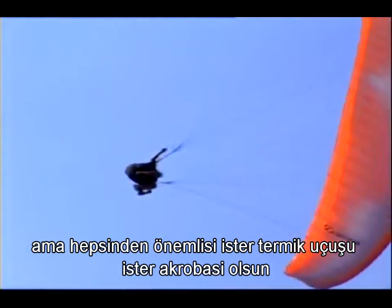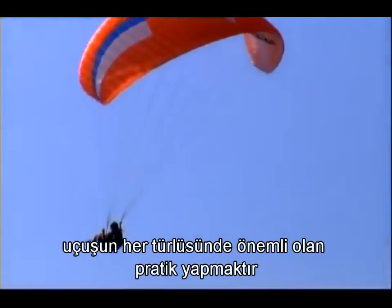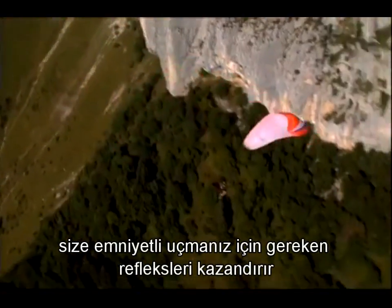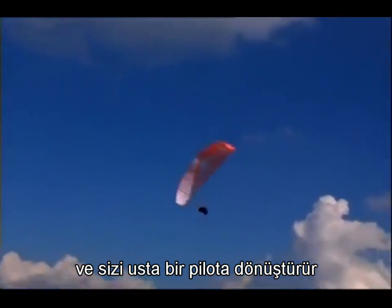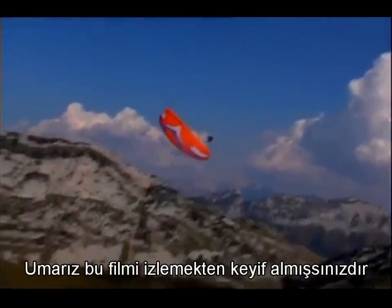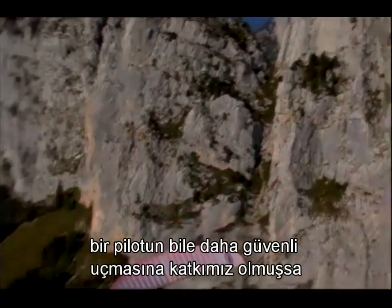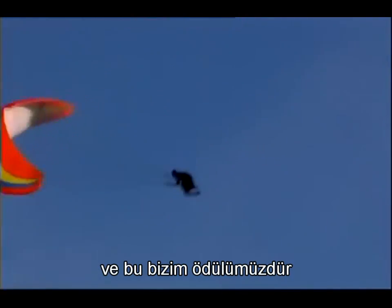But the most important thing with all aspects of flying, whether it's thermaling or acro, is to practice. Dedication and airtime makes you instinctive and gives you reflexes that keep you safe and can turn you into a great pilot. We hope you've enjoyed watching this film, and if it makes one pilot safer and all of you want to go out there and improve your skills, then that is our reward.